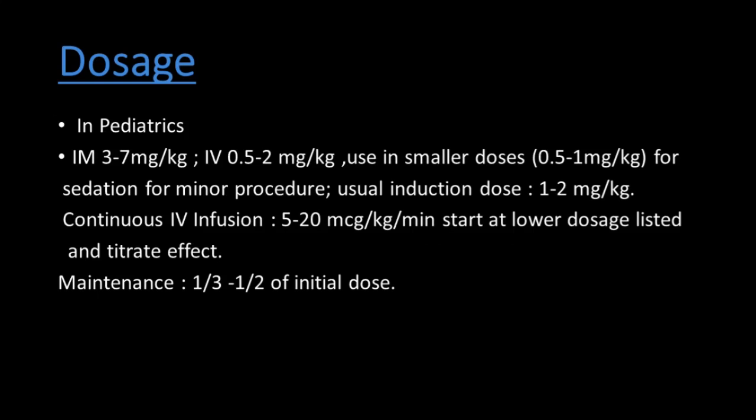Dosage in pediatrics: IM 3 to 7 mg per kg, IV 0.5 to 2 mg per kg. Used in a smaller dose, 0.5 mg per kg, for the sedation of a minor procedure and usual induction. For the usual induction, the dose should be 1 to 2 micrograms per kg. For continuous infusion, IV infusion 5 to 20 micrograms per kg per minute at the lower dosage listed and titrated. Effect: maintenance, 1/3 or 1/2 of the initial dose.